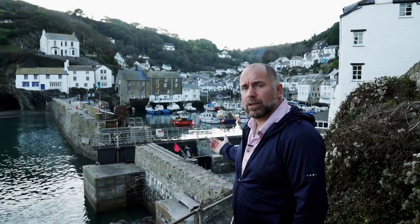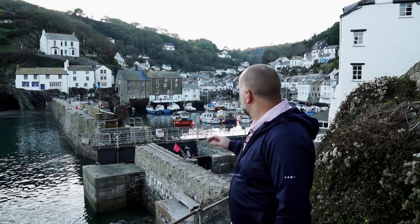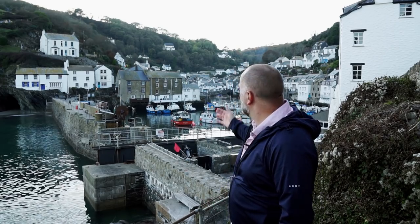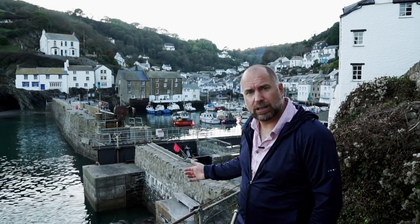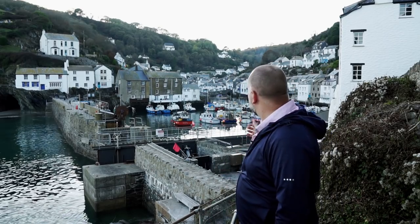As you can see behind me, Polperro is a traditional fishing village and it looks really beautiful. It's in the south of Cornwall and it's pretty much untouched. You've got these really lovely fishermen's cottages all around it, and this harbour wall going all around, and we've got the harbour right in the centre of the village. So I've come here to photograph this.